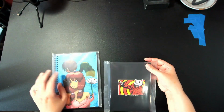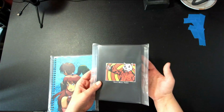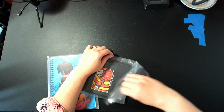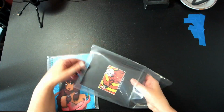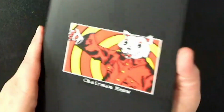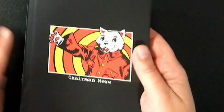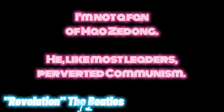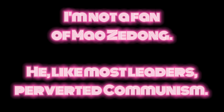Let's take a look at the Chairman Meow. This is just a design that I came up with. I thought it was funny. I think I'm funny. A little play on words. I literally just took a picture of Chairman Mao and, you know, kind of satirized him. Satirized? Is that the right word? But if you go carrying pictures of Chairman Mao, you ain't gonna make it with anyone anyhow.